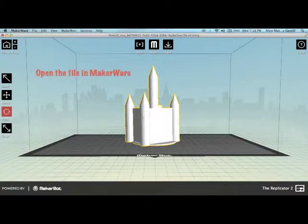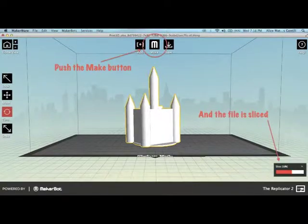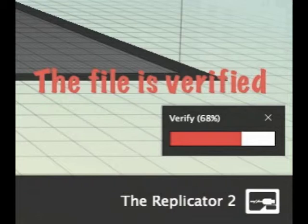We save the STL file and then we open it up in MakerWare, which comes with the MakerBot. We open it up in the MakerWare software, which simulates our design board, and we can make sure that it's an appropriate size and that the shape is going to work and that there are no gaps between the model and the board that we're building on. Once that's done, we push the Make button and the file is sliced. And then the file is verified and it's ready for printing.